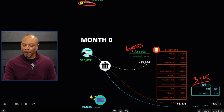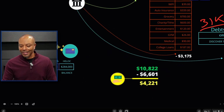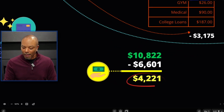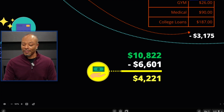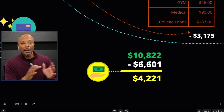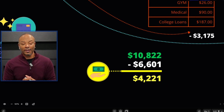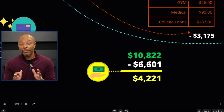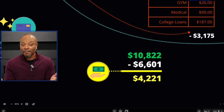But let's be clear. She's 55 years of age. Let's say she uses this cash flow to pay off this home, and it takes her 6 years to do it. At 55 to age 60, 61 is now the new age after paying off this home. Did paying off this home produce any financial freedom for her? Did paying off this home do anything more than eliminate a debt? It did not put any extra money in her pocket.